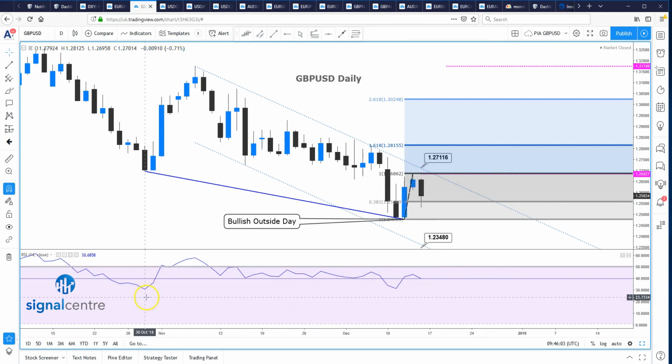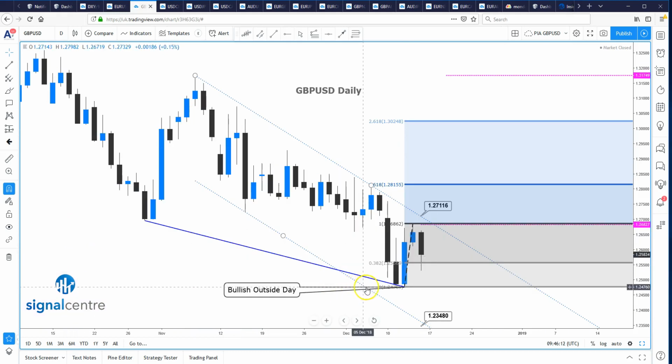So this is the low. We've actually got a higher low, only just. So we've got a bit of bullish divergence. More importantly, as well, I think, is that this price action from the 12th of December, we've got a bullish outside day. Now, they often indicate the end of a trend and a new upward bias.